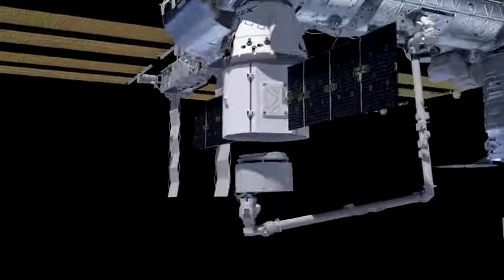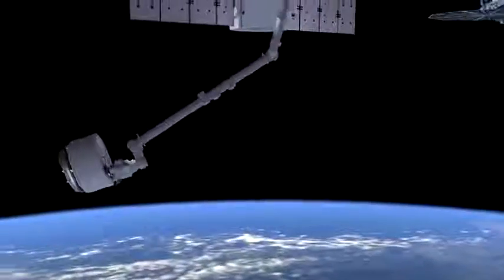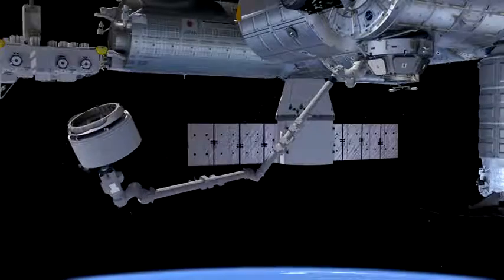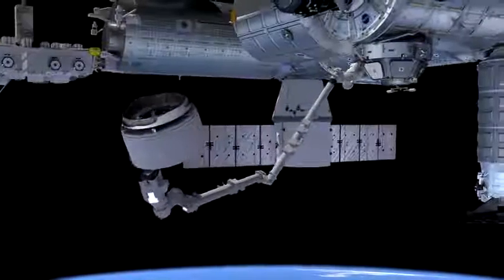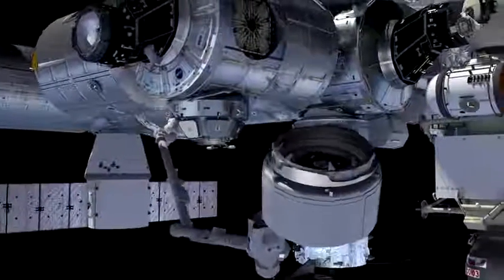Once Dragon is berthed to the space station, flight controllers at Mission Control in Houston, Texas will maneuver the station's robotic arm to extract BEAM and attach it to the rear port on the Tranquility node. After all preparations are complete, crew members will begin inflating the structure.